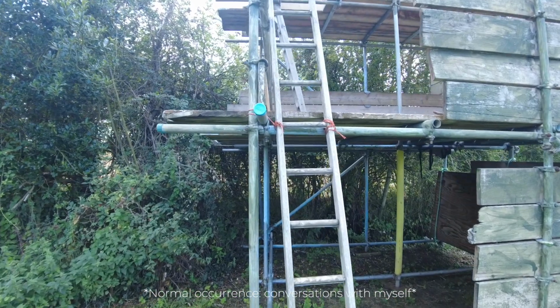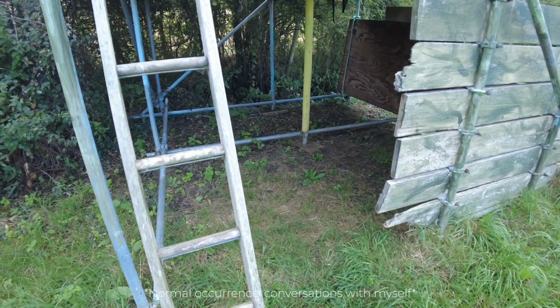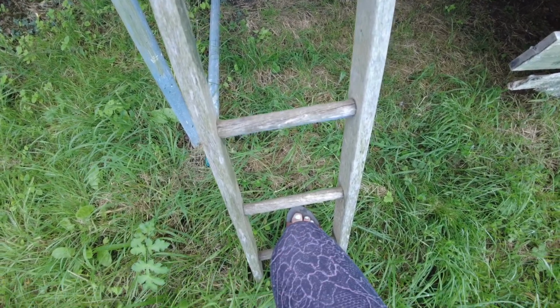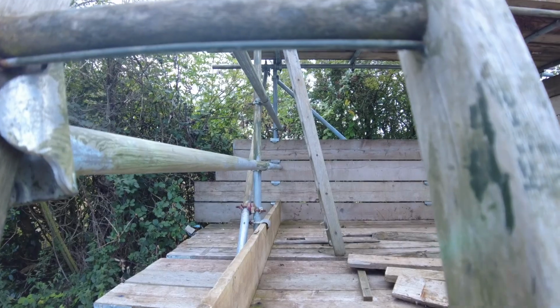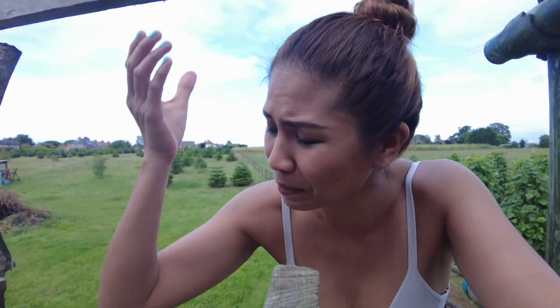Can I climb up? Should I climb up? Okay, I will climb up. Okay, we're in the second floor. I think it's safe. Ouch! It's my hair. My bun got caught. So we're on the second floor. Climbing up. Third floor. Okay, there's a lot of spiders and spider webs.